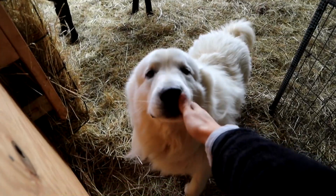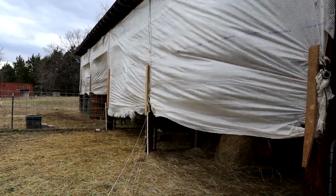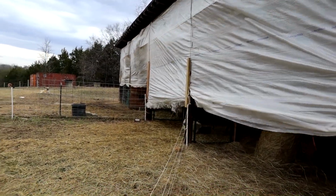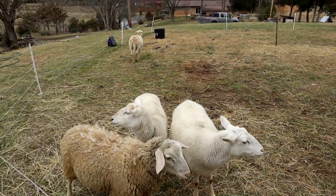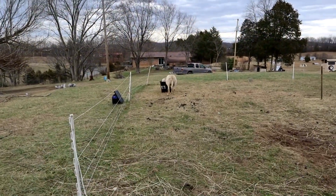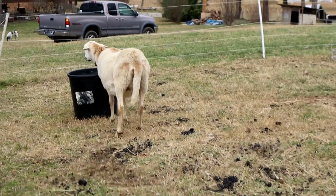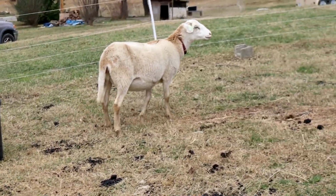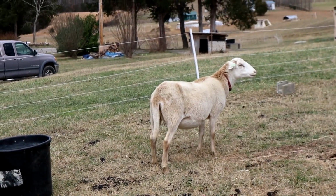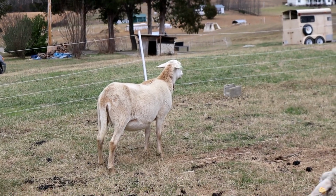You enjoying being out of the wind, buddy? Good boy. Meanwhile, Naomi. Let's see. She's definitely got an udder on her. Just have to wait and see. When is she gonna lamb?